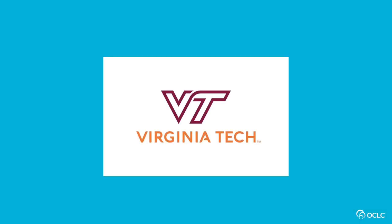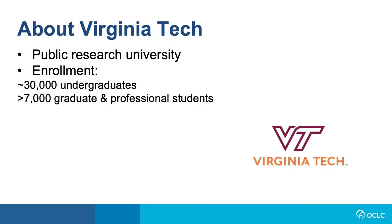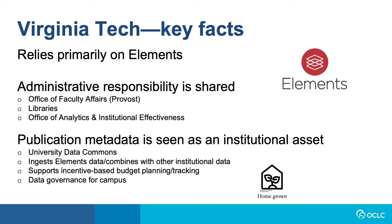Moving on to Virginia Tech, we see something a bit different. Virginia Tech is a public research intensive institution. They have about 37,000 students, to give you a sense of size, relatively speaking. Virginia Tech relies primarily on a single licensed product for their RIM system, Elements. In an excellent example of both technical and social interoperability, the administrative responsibility for that system is shared among three entities.